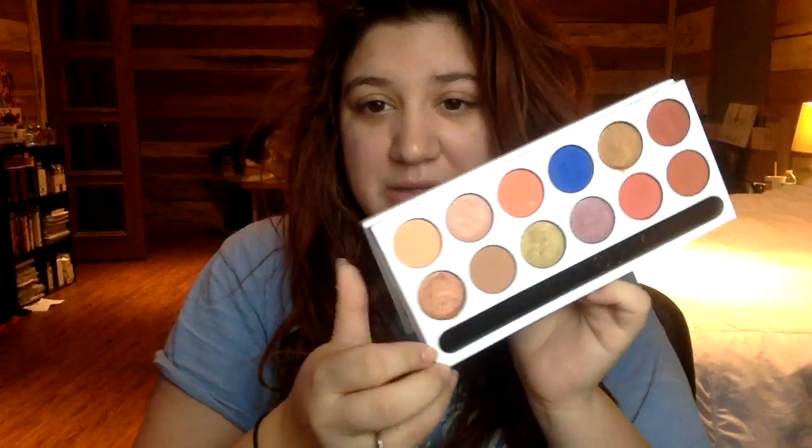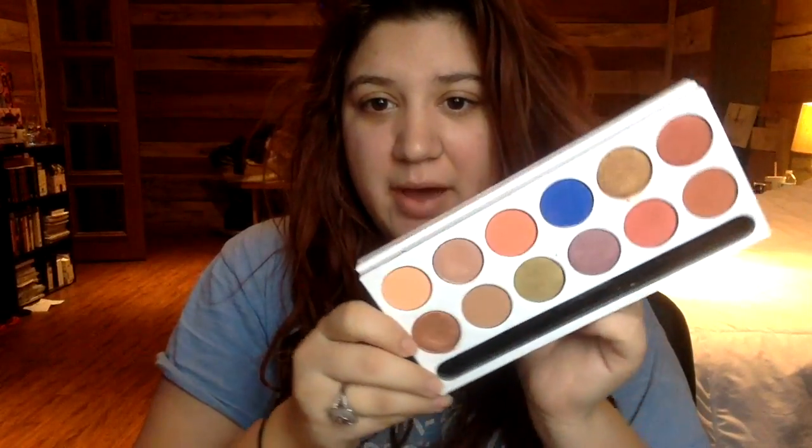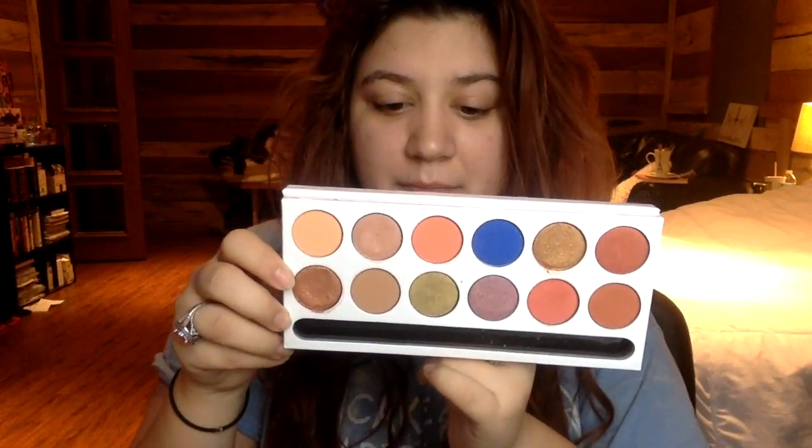I'm in my pajamas. But I just want to do a get ready with me, kind of like a tutorial, like a review actually, on this new Kylie peach palette. I'm just gonna get ready, and then when I get to this part, I'm just gonna show you. I've been messing with this all week. I'm gonna tell you how I feel about it. And that's pretty much it.